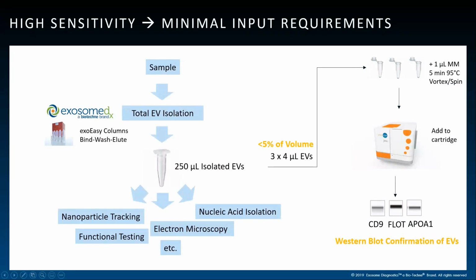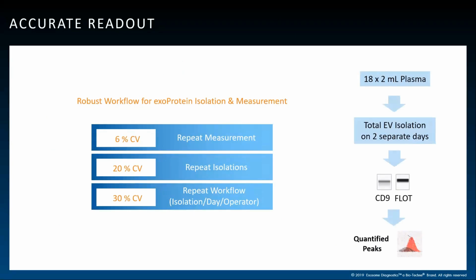And a very tiny amount of this volume can be put into the JESS for characterization. And here we show you some examples of exosomal markers like CD9, flotillin, and HDL markers, non-exosomal markers like ApoA1, that people are often using as controls. And when we've done this, we did this over 2 separate days using 18 separate isolations of plasma, and we found that we have a very robust CV readout of both CD9 and flotillin, about 6% CV on repeat measurements, 20% CV on repeat isolation, and with different operators, days, and isolation methods, about 30% CV. So that's really, really tight.